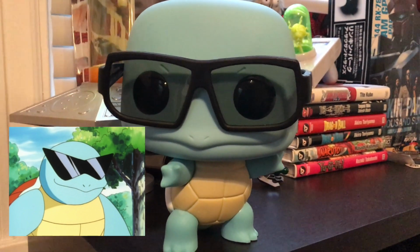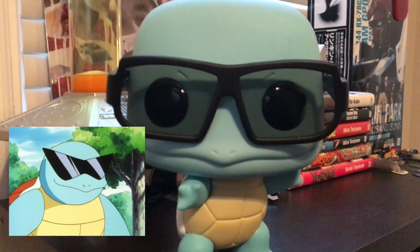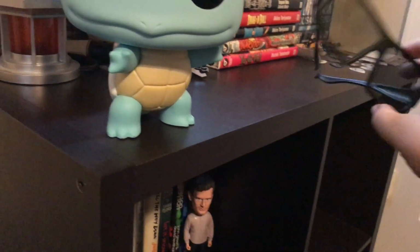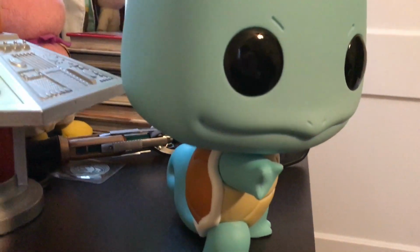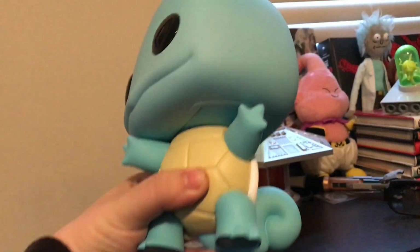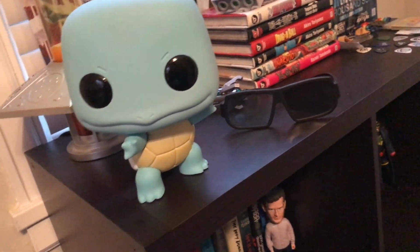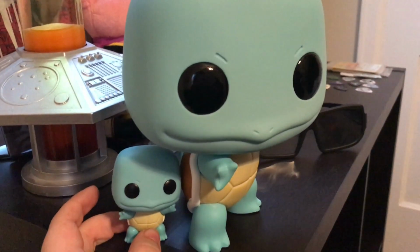So I literally just got this guy the other day. He's become one of my new favorites. I put some sunglasses on him because, you know, well, IMAX 3D glasses, but whatever. You know, Squirtle Squad. And yeah, I love this guy. He's just really heavy. Yeah, got him as a late Christmas present, and he's amazing. Like, if you ever want to compare to the smaller regular versions, like, look at that. That is insane.